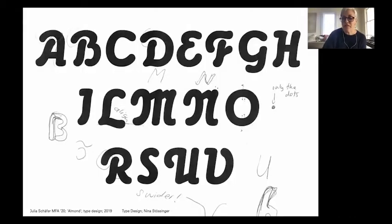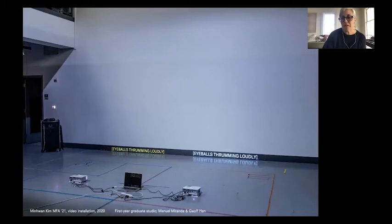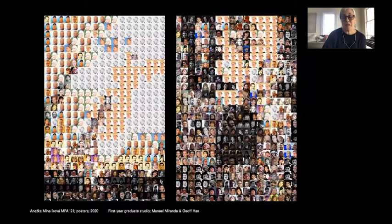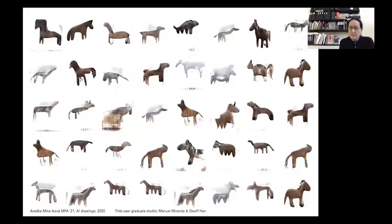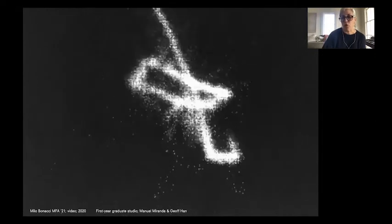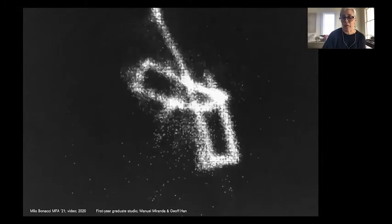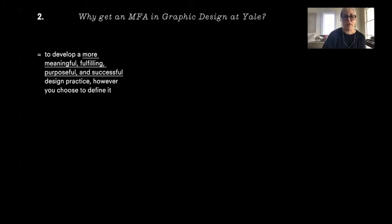We make fonts, we design fonts, typography, books, installations, environmental graphics, artworks. We explore imagery and media and the tools that create them, new technologies, AI, VR, visual interfaces, and really experimentation and exploration is at the core of this. Really thinking about the texture, the pattern, the shape, and the impact of language and the broader field of design.